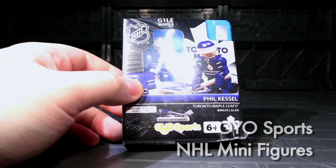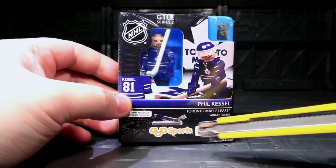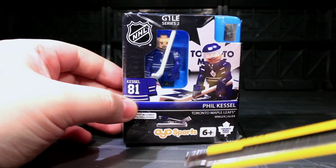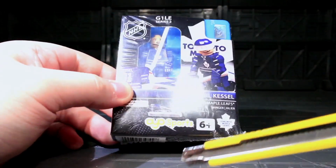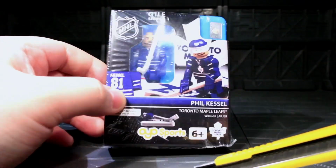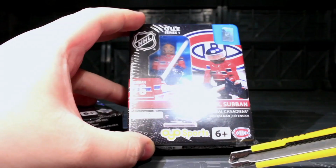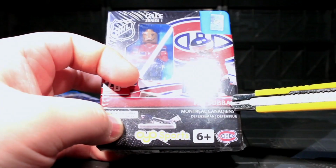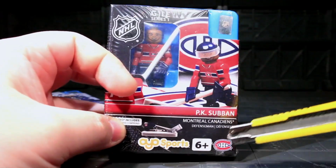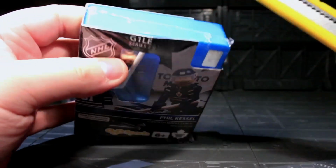I was asked what team I like, and since I'm in Toronto, I said, well, the best hockey team in the world is the Toronto Maple Leafs, because everyone on the subway keeps wearing their jerseys and stuff. So I received Phil Kessel of the Maple Leafs, and along with him, I got P.K. Subban of, who were these guys again? Montreal Canadiens, who I guess are kind of like the Robin to the Batman of the Maple Leafs. Anyway, I'm going to cut these things open.